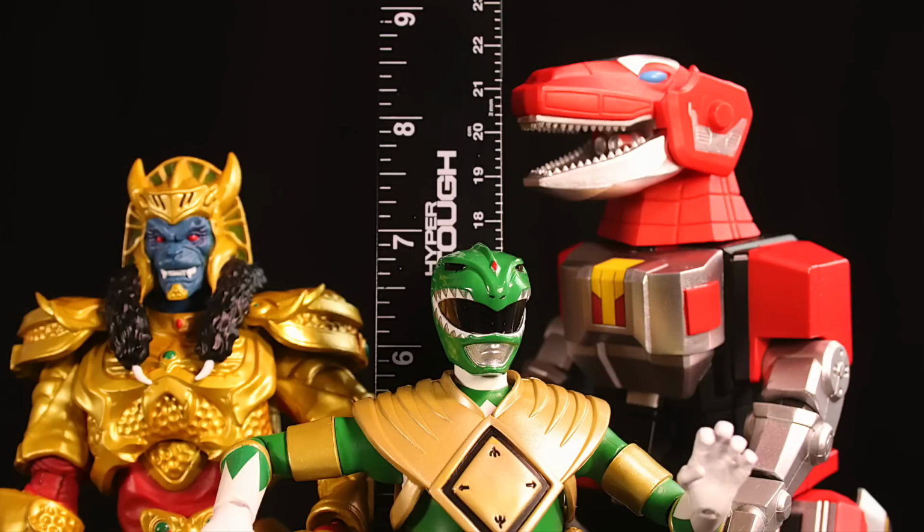But I will include one more shot over here of just a ruler so you can get an idea of how tall these various figures are.